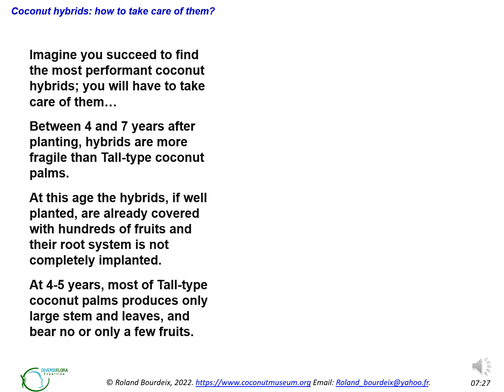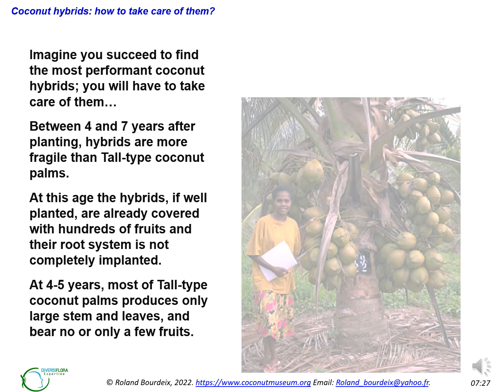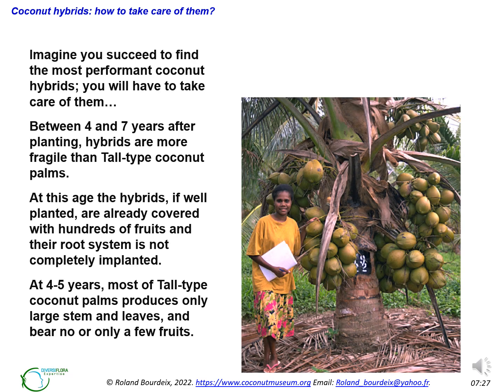Imagine you succeed in finding the most performant coconut hybrids, which is quite difficult in the Pacific region. If you plant them and forget them, leaving them alone with Mother Nature, without caring for them, without bringing them any kind of fertilizers, and picking up all the nuts, husks and leaves, these hybrids will only produce well for the first 15 to 20 years. Then your soil will probably be depleted, emptied of its mineral and organic elements. Hybrids are very powerful varieties, able to draw large amounts of mineral elements from the soil to ensure high production.